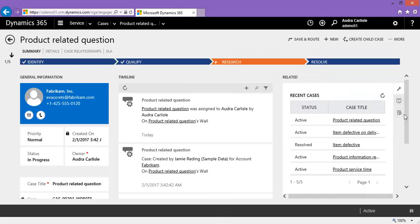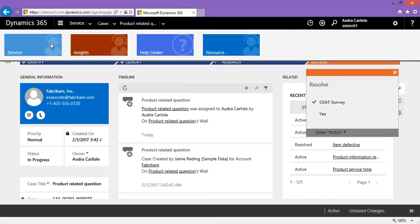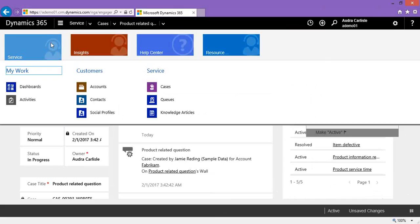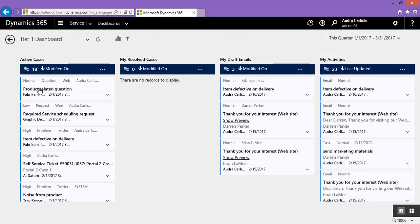So much more intuitive. Again, you still have the ability to do the routing, so if we needed to route this to escalate the case, just because there's so much going on within this client, we could certainly do that. And then once the case is resolved, you go to that next step. Go ahead and hit the send CSAT survey, and then that would go back to the customer. So again, Microsoft is really providing you those tools to work with your agents, give them the tools that they need in order to do their job.